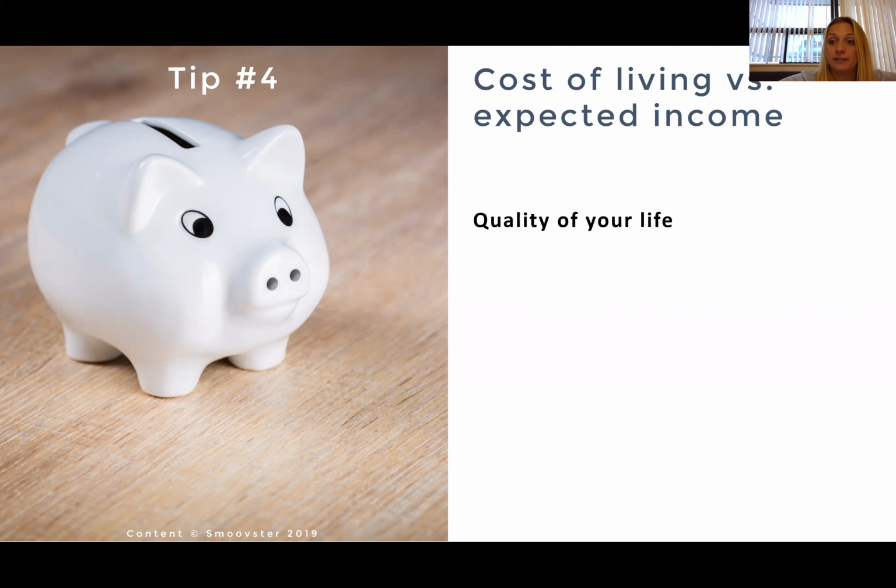Tip number four, cost of living versus expected income. The ratio of the cost of living and your expected income defines the quality of your life. Even if you're going to earn more in the country you're moving to, potentially, it might also imply that you will need to pay more on rent, that you will need to pay more on food and on other services. So don't be fooled by the fact that you're going to earn more. You also need to know what the cost of living is in that particular place where you are moving to. So instead of looking at the absolute amount of your income, you need to look at the buying power of your income.